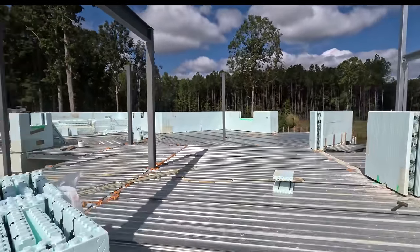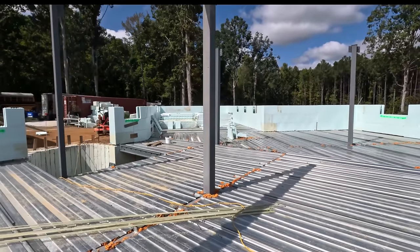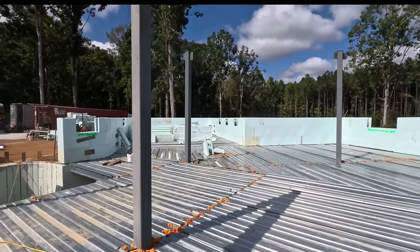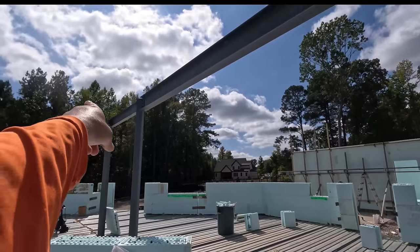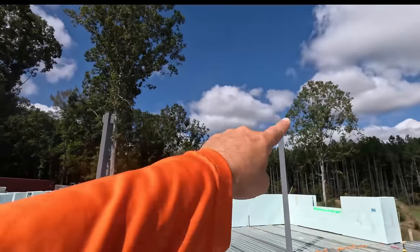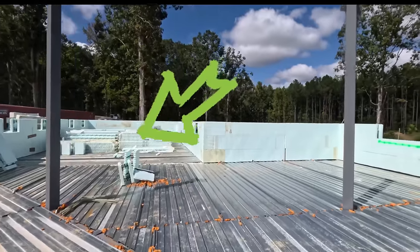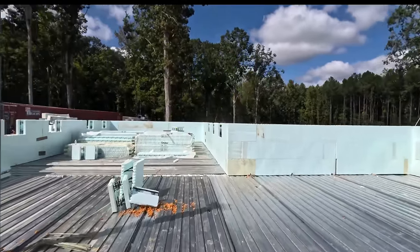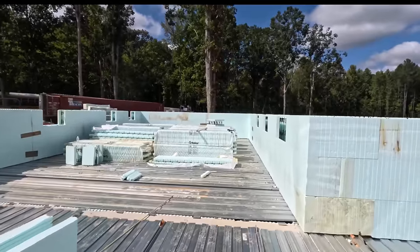We're going 7 plus, so 7 full courses, and then the top will be the same elevation as the top of the lower steel beam. And that's why all these beams aren't in place, because they go in and tie to pockets in the wall, just like we did in the basement. Used to be the garage. That's now what was part of what was going to be on the second floor, since we moved it all down. It just made sense to us.